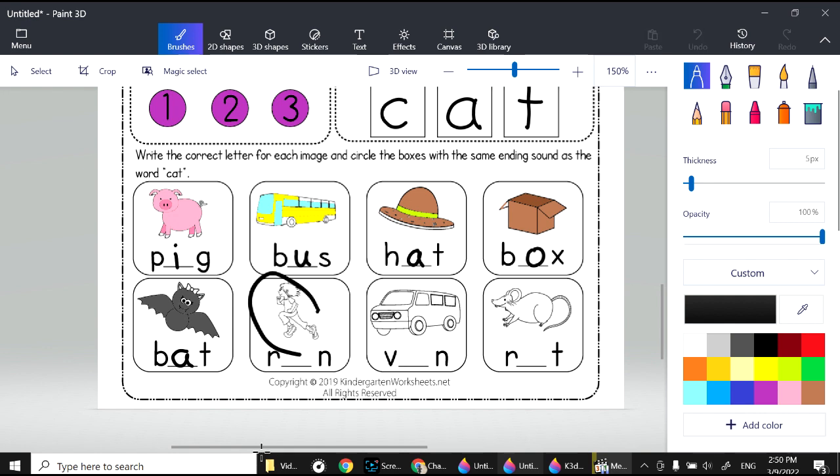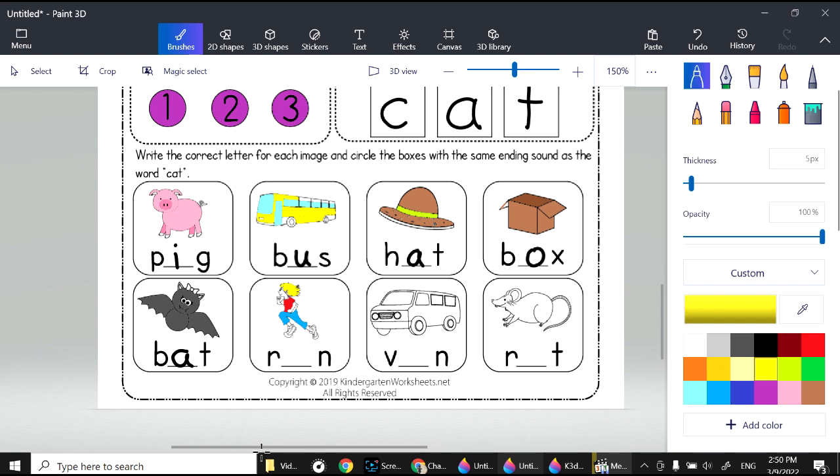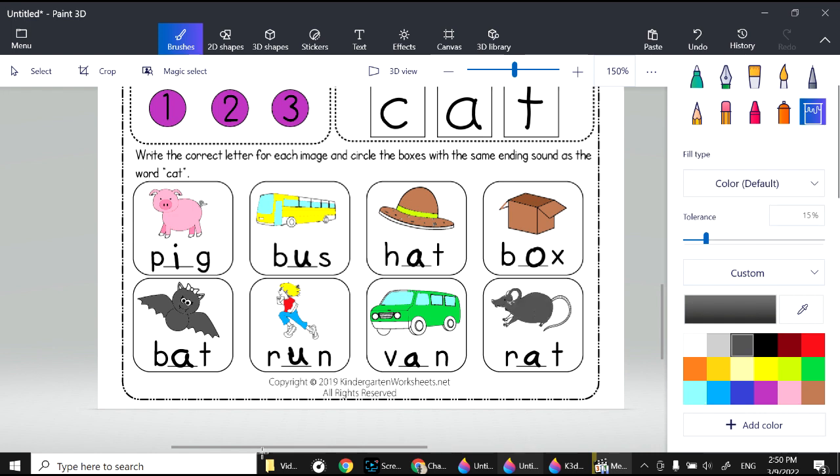Good. Here is someone's run. R-U-N. Run. R-U-N. Run. What is U's sound? U. R-U-N. Run. Then we have a van. V-A-N. Van. V-A-N. Van. A. Here we have R-A-T. R, a, a, a. Yes, A. Rat. Good job.